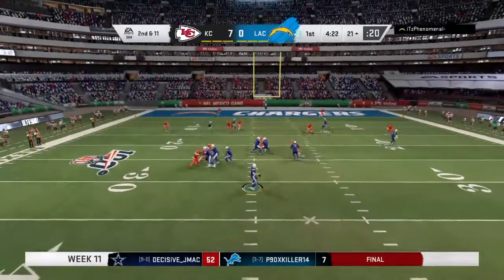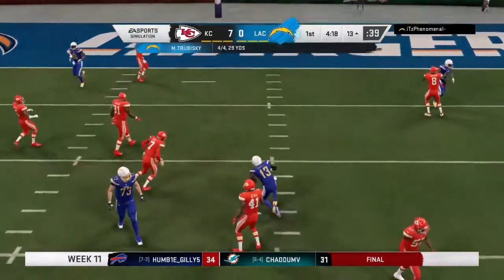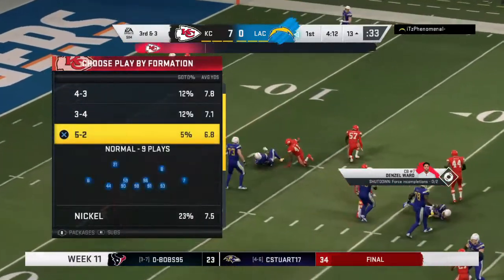On 2nd and 11 now. Trubisky, Campbell making the catch. And they'll bring him down at the 13-yard line. 8 yards on the completion, but now they face 3rd down.